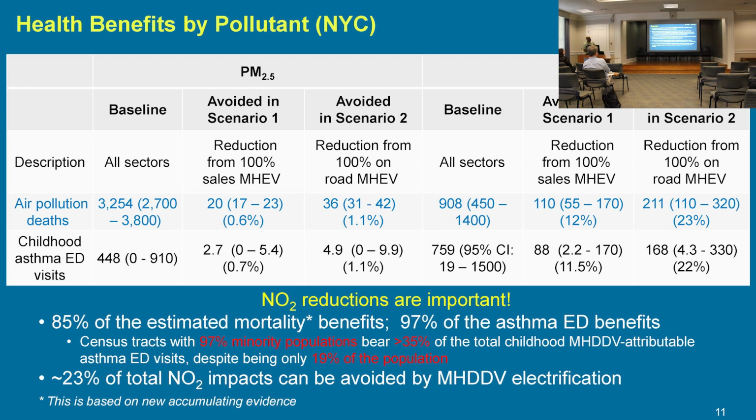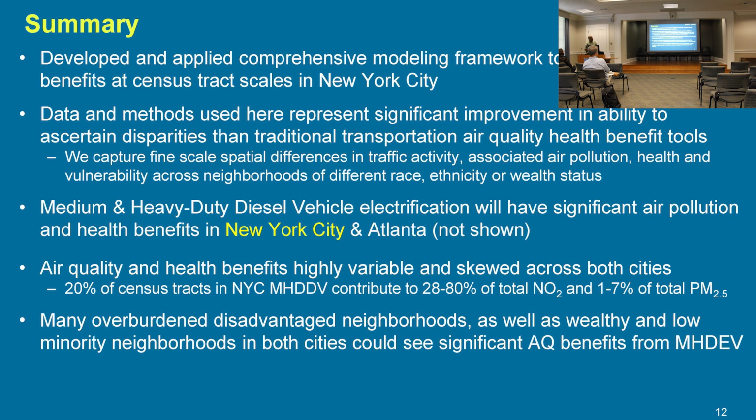But that I'll summarize with some key points. We have this very comprehensive but detailed framework to look at census tract level of air pollution. And what we were able to do from this particular approach was a fairly significant improvement in the ability to model disparities in transportation-related air quality benefits. So when we presented comments to the EPA, which did fairly coarse resolution modeling across the country, what we said was you need to look at this at much finer resolution, finer granularity, and showed how the benefits vary across different subpopulations based on population demographics.